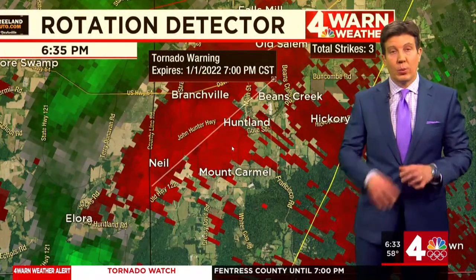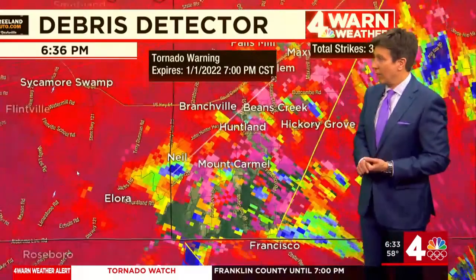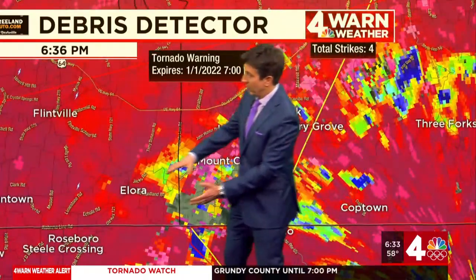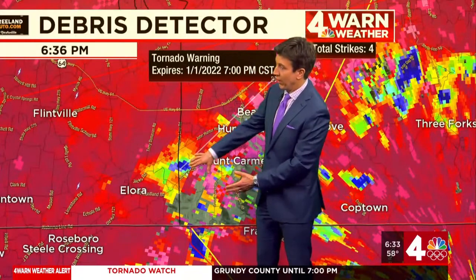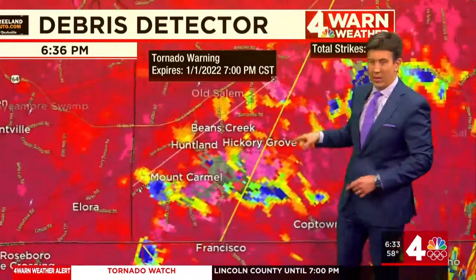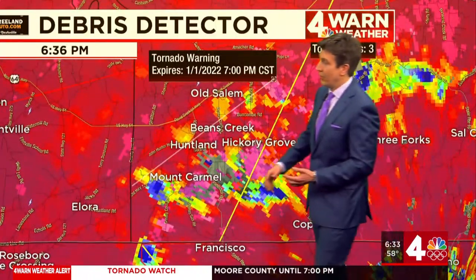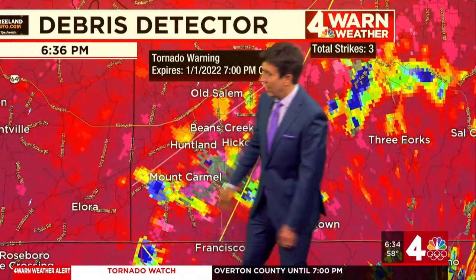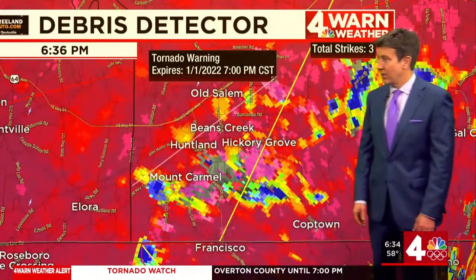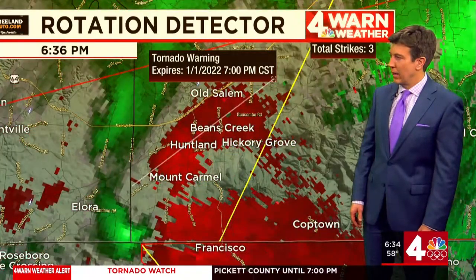Okay. Do we see debris? What does debris detector look like for that cell, too? All right. So a little displaced to the east, but essentially in the same general area. This could be, we don't know for sure, because there are other blue blobs out there. So we've got to be very careful not to call something debris that is not. But this could be. We don't know for sure. Could be some debris trying to develop west of Mount Carmel. And that's a new radar scan, too, so we can see if things are lining up a little bit better now. It's tough to tell.